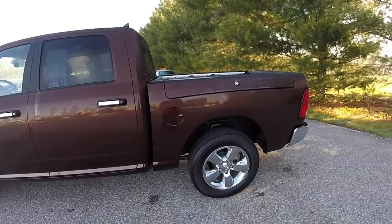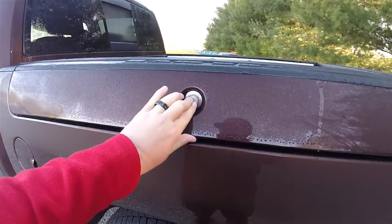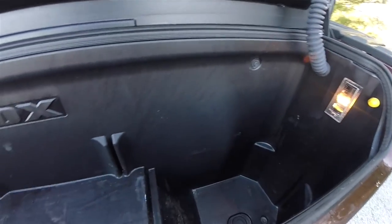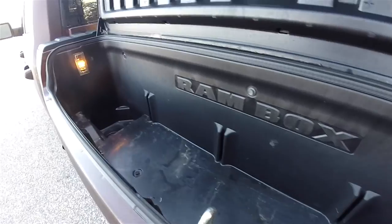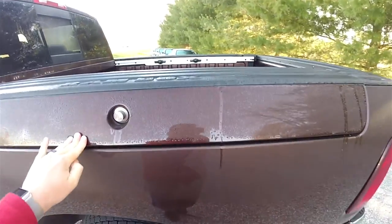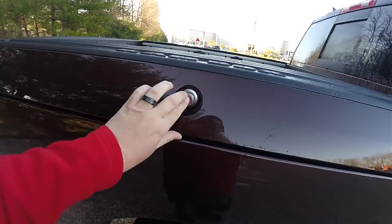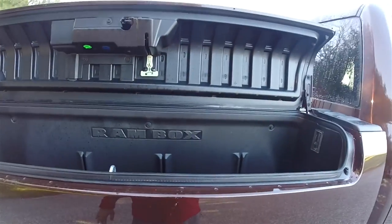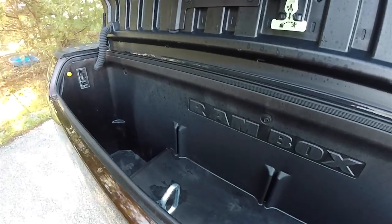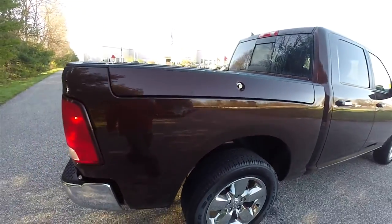alright, and as far as storage is concerned, as stated before, it does have the Ram Box storage on both sides. They are illuminated. And you've also got one on the right side as well. They're also locking, and they also lock with the keyless remote.